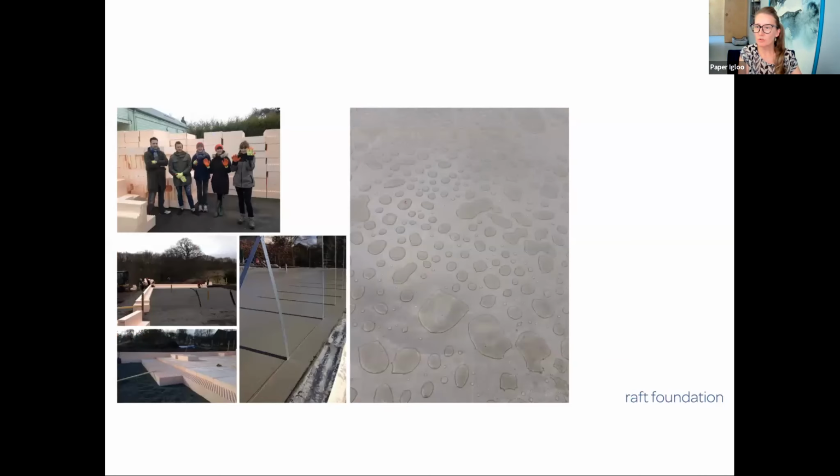So starting from the bottom, we chose to use an insulated raft foundation system by Isoquick as it gives excellent thermal continuity with the wall above. It aids in eliminating the thermal bridge that often occurs at the perimeter of the ground floor wall and allowed us to simplify the excavations on site with our heavy clay subsoil.